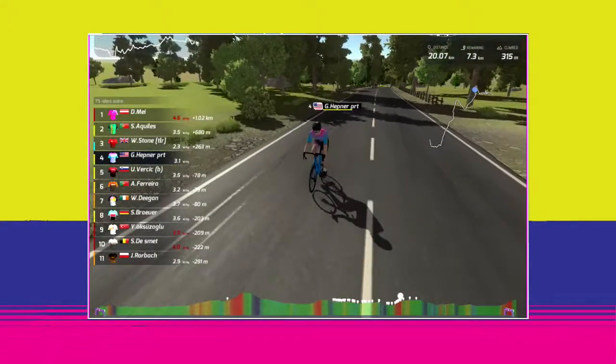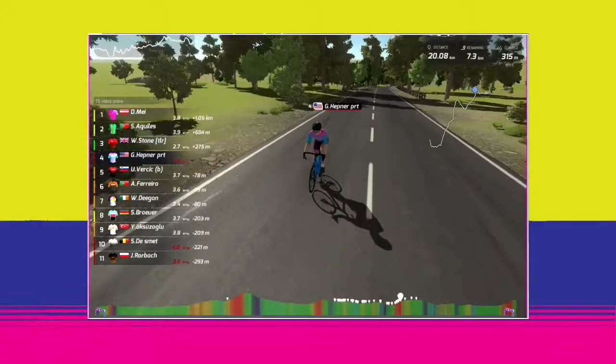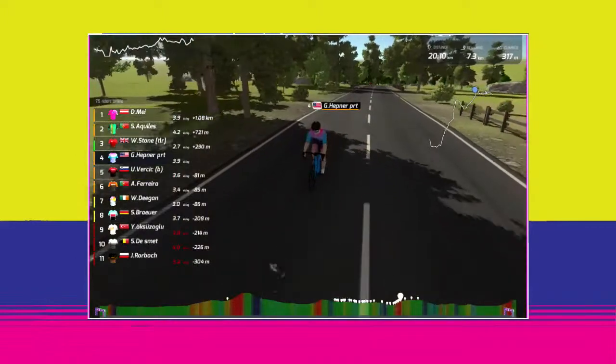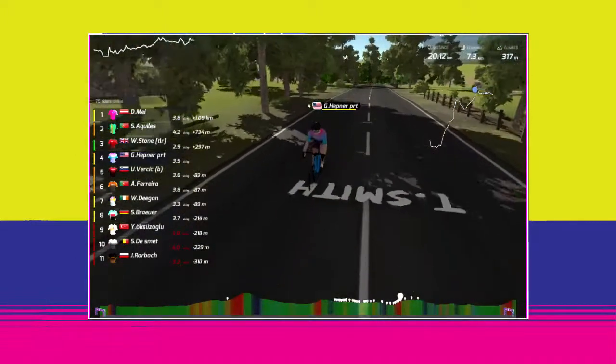Would that be the worst thing? Should Guy ease off, group up with those other riders, and the 4 of them work together to reel back in Will, taking turns on the front?